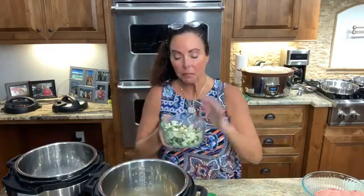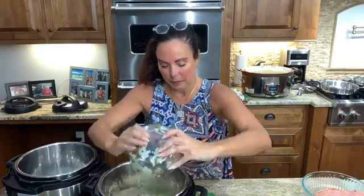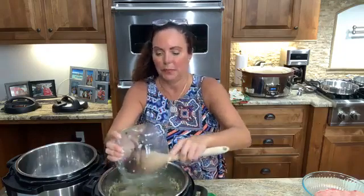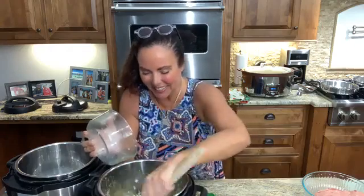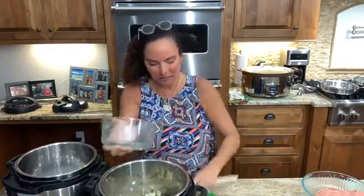Anyway, so we have also a half of an onion, and we're going to go ahead and cook it. So we're going to go ahead and put these guys right here into the bottom of the pan. And we're going to get that started. Oh gosh, that just smells heavenly. I wish that you could smell it. It's so heavenly. So that's going to get started to heat up.